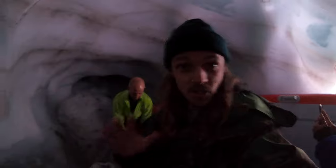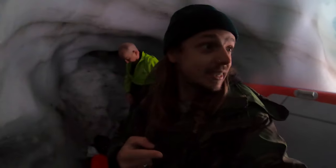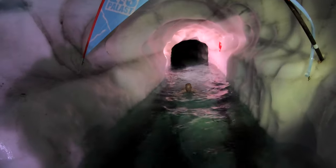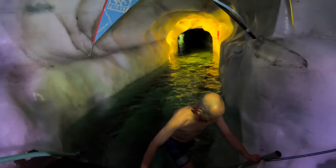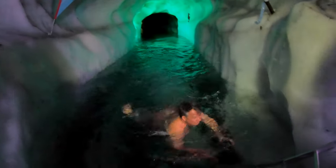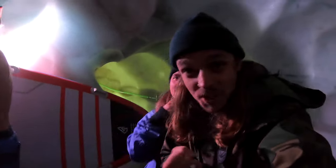Okay, so there's some crazy people in this world, and these two guys are crazy because they're gonna jump in the ice water, which is below freezing. He's just swimming off along the ice river. Oh my god, wow. I'm cold just watching them.